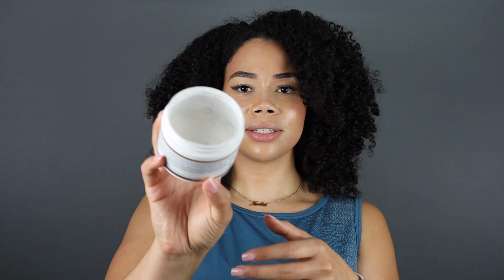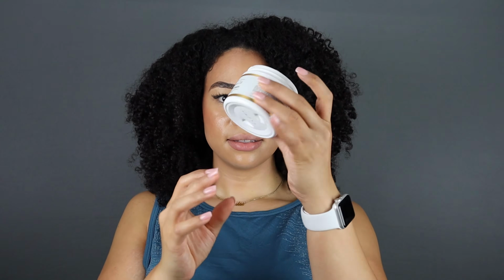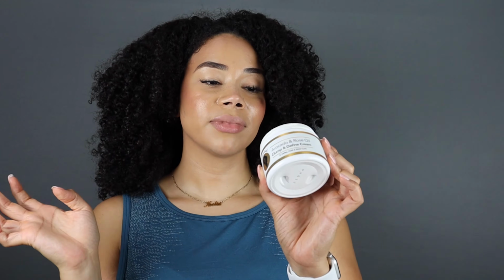So just by looking at it, I can't even show you guys, it's so little. Do you guys see? Because it's all white as well. There's like this much left in it, like that much. So I would say it gives me like another 2-3 uses possibly.